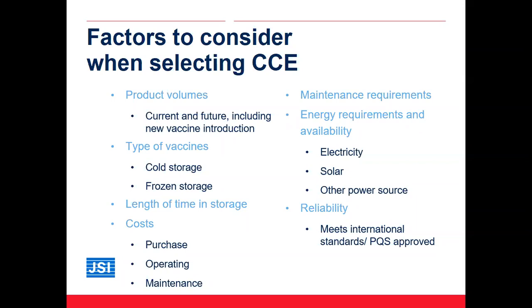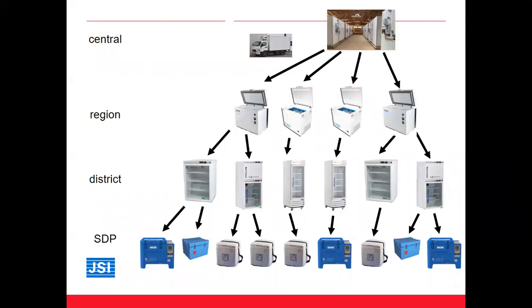In addition to the factors that we have just mentioned, such as volumes, costs, energy requirements, and so on, we will also want to consider the benefits of standardization. Remember that the less variety you have in your cold chain equipment, the easier it will be to manage maintenance and spare parts, for example. You might also be able to negotiate better pricing on larger quantities of cold chain equipment being procured.